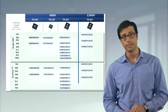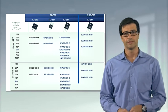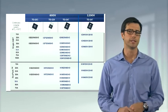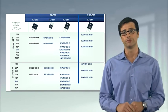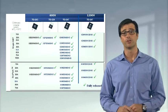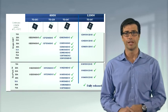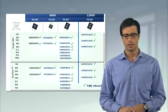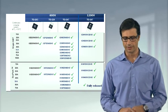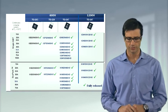The HighSpeed 3, as I was just mentioning, was released 2 years ago. We've had several waves of releases onto the market. Maybe it's not always clear when the new products have been released, and this is why I would like to show on this slide the complete HighSpeed 3 portfolio that's available now. Everything with a green tick mark is available for production now. The 1200 volt device is a best-in-class device, and the 600 volt device is also classed as a best-in-class device.